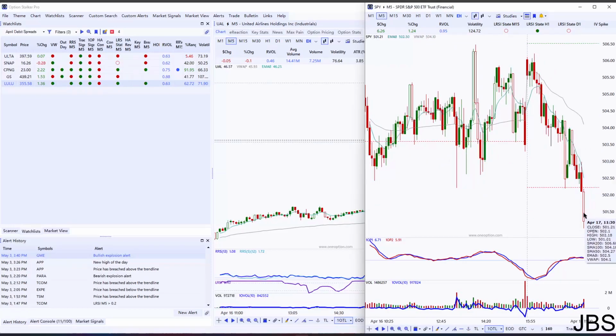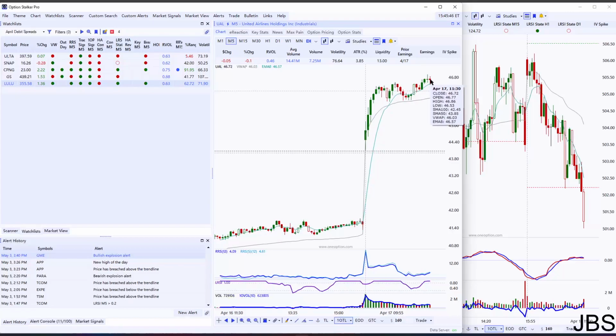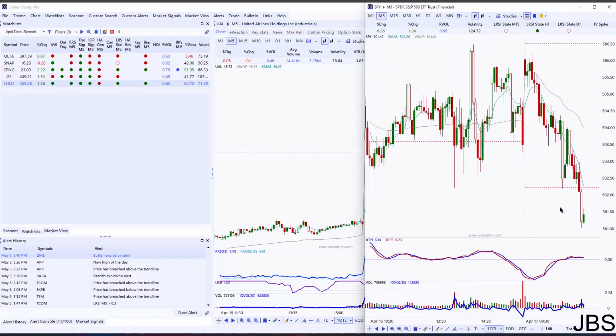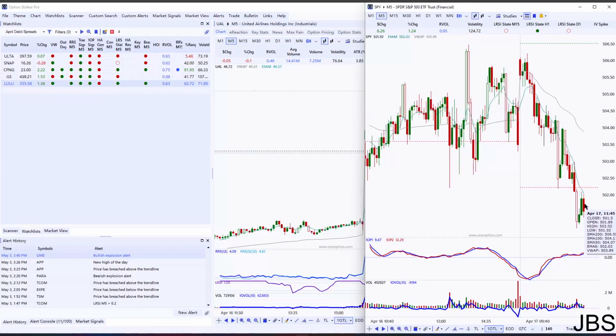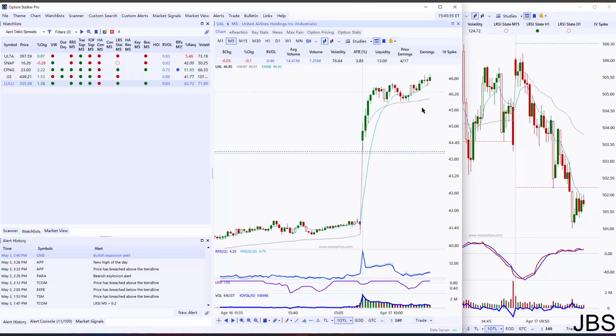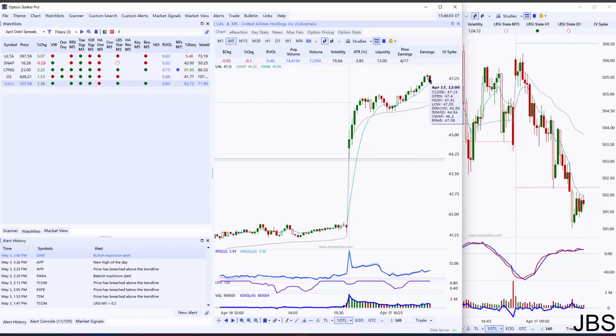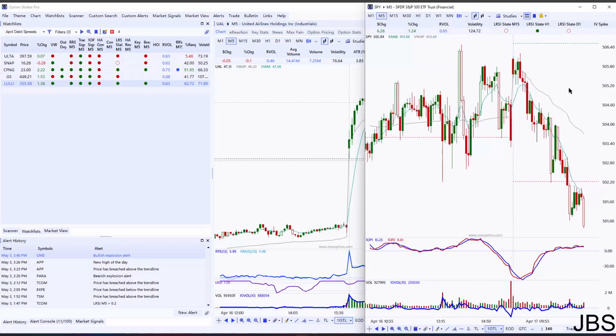Okay, market makes a new low of the day at 11:30. UAL makes a new high of the day. It does not care. Look at this, just compressing. We've got some long red candles over here, and some nice volume. Market compresses a little bit at 11:35. As soon as the market compresses, what does UAL do? It's going up, right? This is the best example of relative strength you can find on this day.